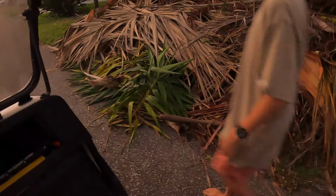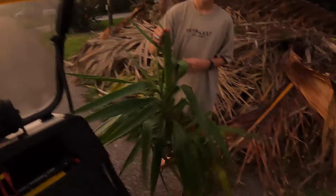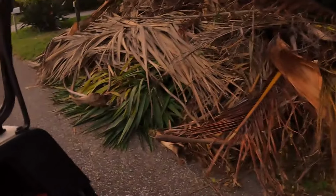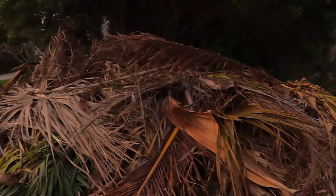All right, we just rolled up on a better yucca specimen than the one we already found. Yeah, look at that. Look how healthy that one looks. And again, you can just stick that right in the ground. So we will save that from the trash for sure. You can see there's tons of it in here. Who knows what else is under this big pile right here?